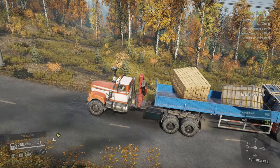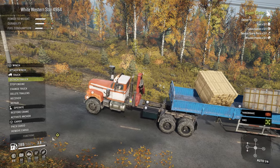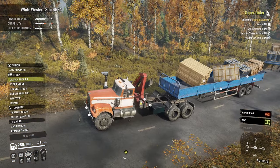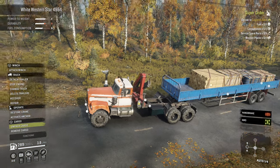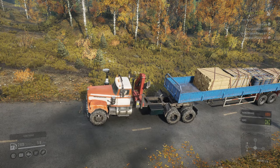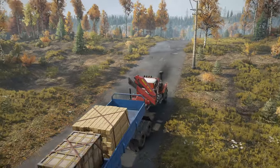Attach. Oh, no. Attach now. Yes, we can. Oh, don't knock anything off. That'd be a right pain in the bum. Let's pack our cargo. So, let's just check. We want fuel on there, consumables on there, wood and spare service parts. Off we go.